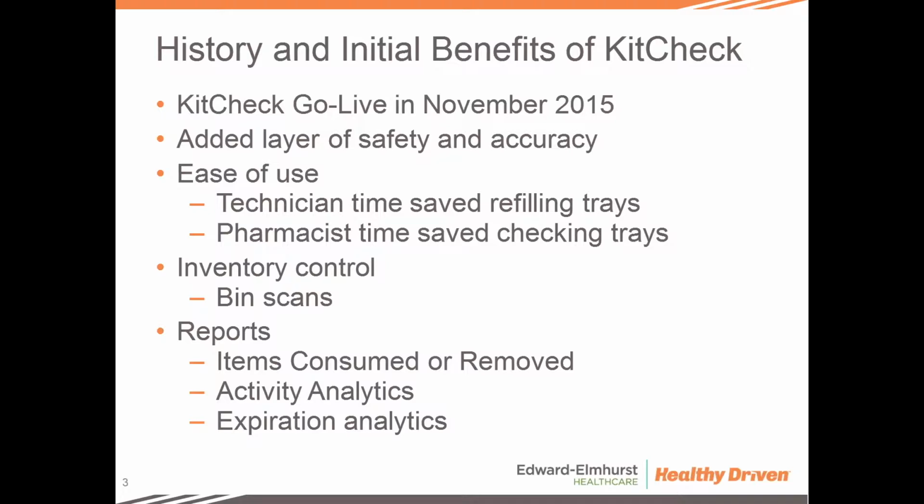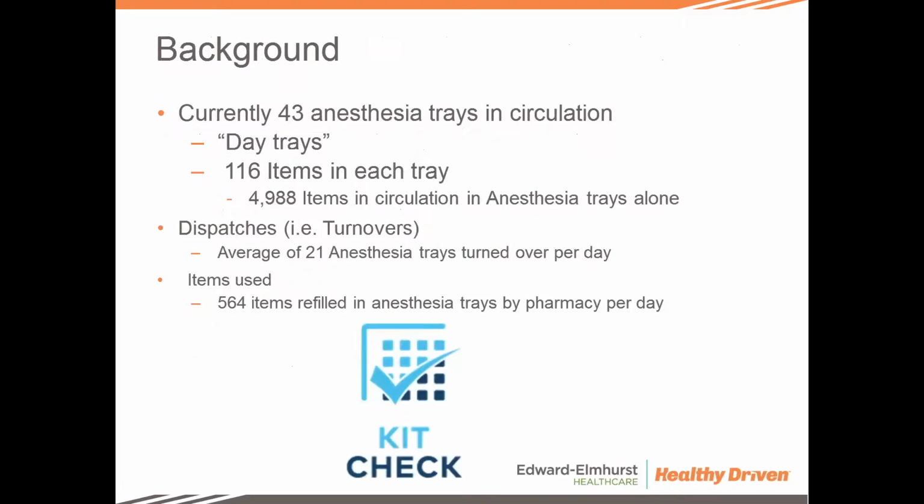But we're a hospital in Naperville, Illinois. It's a suburb of Chicago. It's a little over 350 beds. So that's kind of the setting that we're using KitCheck in.